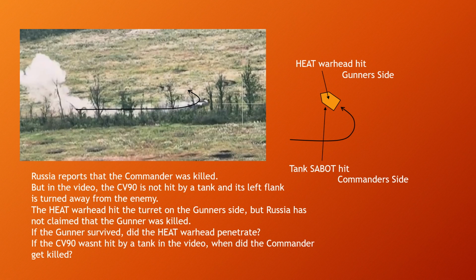But what we can conclude, though, is since the commander apparently was killed, he must have been killed by the tank round, which means that the heavy-duty heat warhead did not penetrate and did not kill the gunner, because they didn't say the gunner was killed. So the gunner was fine, which means the heat warhead did not penetrate the turret.